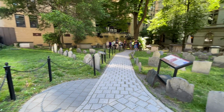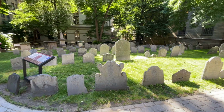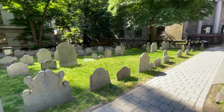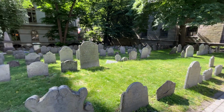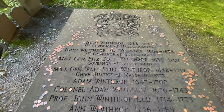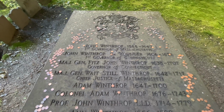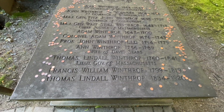This is pretty small. It's, gosh, maybe less than a quarter of the size of the other one. But we'll take a look around. So here I have located the grave of John Winthrop. He was Massachusetts' first governor, and as you can see, it has pennies scattered all over it as well.